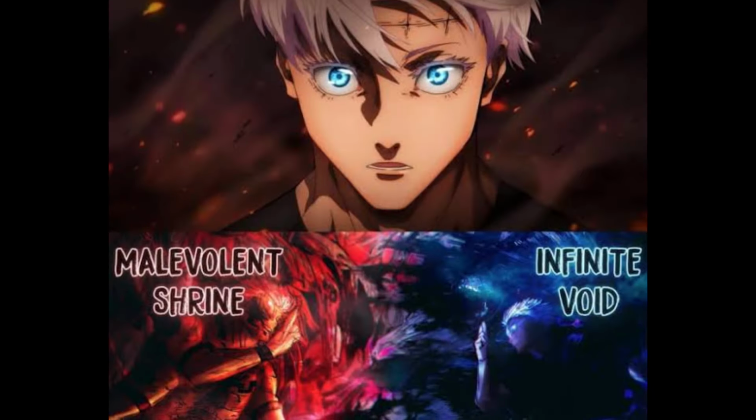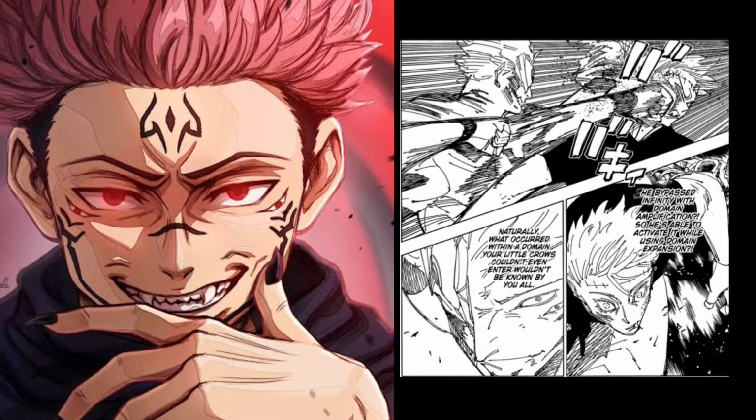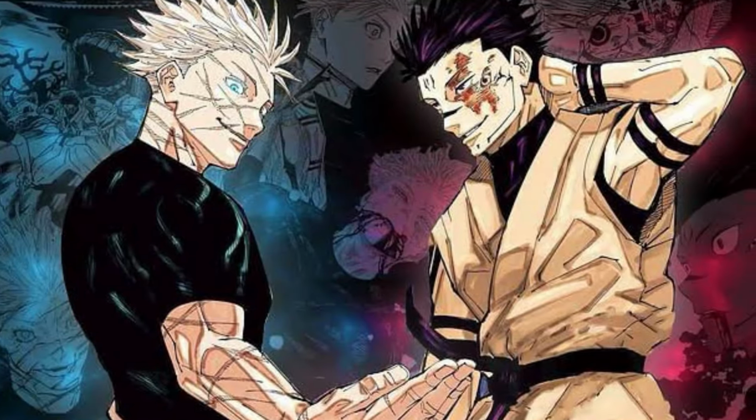In the domain clash, Yuta tries to pull Sukuna using blue, but Sukuna reduces the distance, grabs Yuta, and lands a powerful punch. Yuta, unprepared for hand-to-hand combat, struggles while Sukuna uses tactics from his previous fight with Gojo.